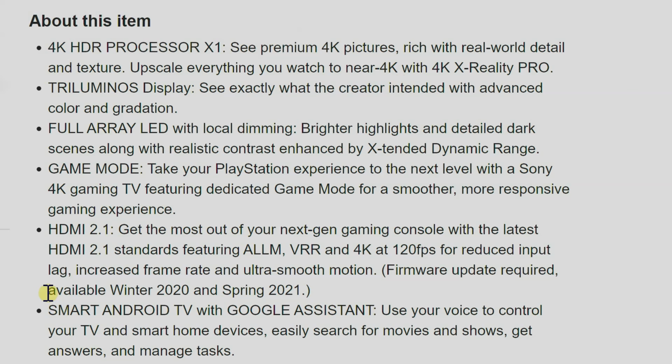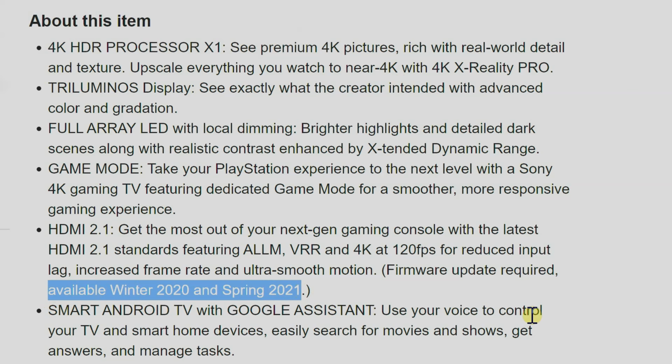And if we look on Amazon.com, there is a listing for the X900H, and a line has been added that the firmware update will arrive winter 2020 and spring 2021. What does this mean? Does this mean that there will be two separate firmware updates to unlock different features? Or does that mean that the firmware update will land somewhere between winter 2020 and spring 2021?